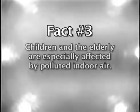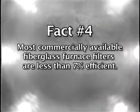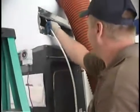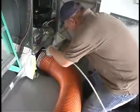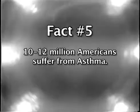Fact number 3. Children and the elderly are especially affected by polluted indoor air. Fact number 4. Most commercially available fiberglass furnace filters are less than 7% efficient. Fact number 5. 10 to 12 million Americans suffer from asthma.